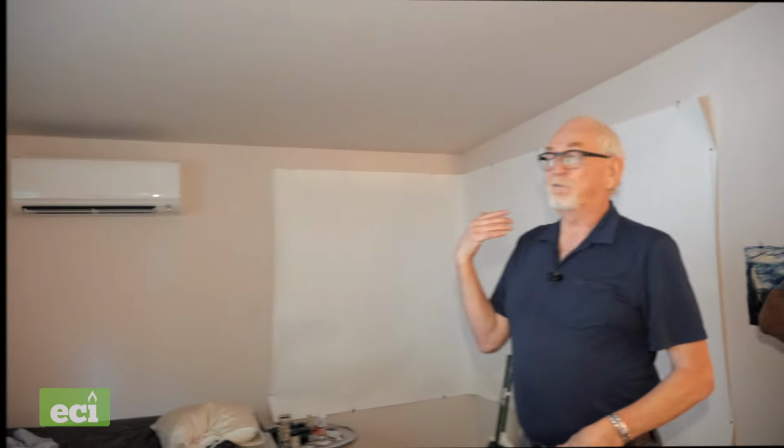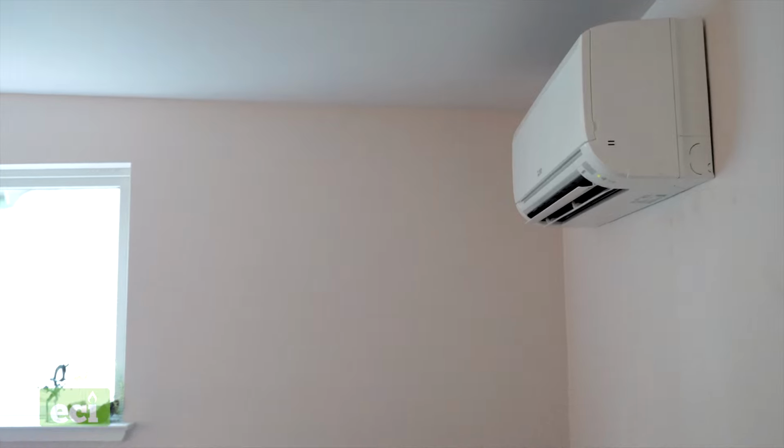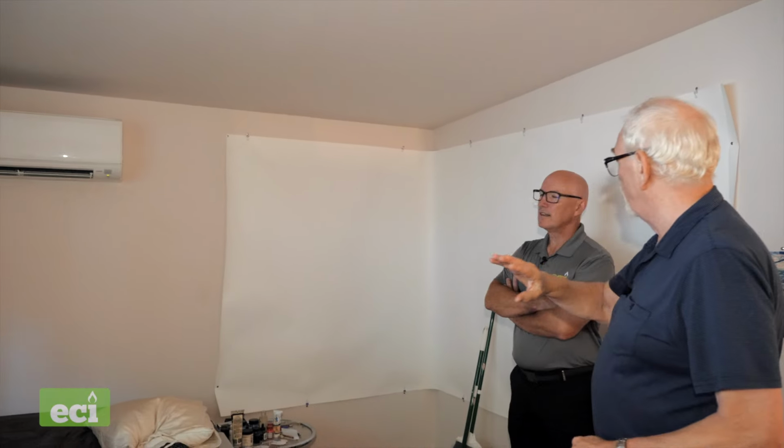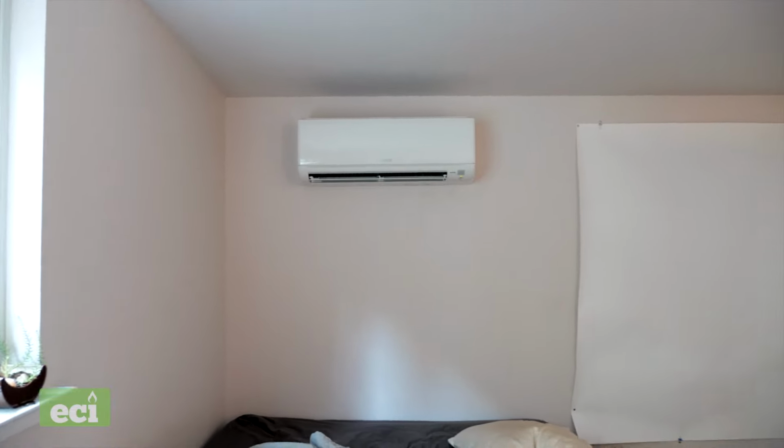That's great. This is my daughter's room. Again, she wanted a unit that was the high wall, because she utilizes, as an artist, the walls for artwork. She didn't therefore want a low wall unit. And this will be 100% heating and cooling for this space. Yes, there is no other heating or cooling in this place.